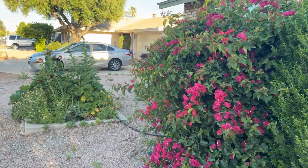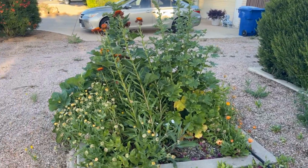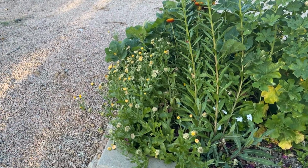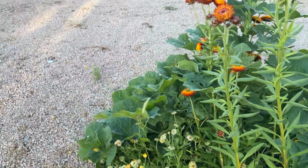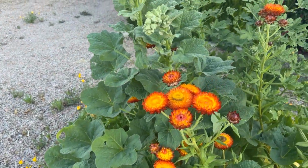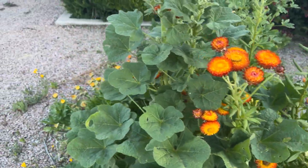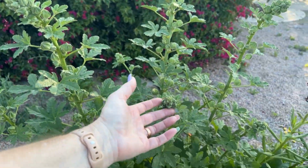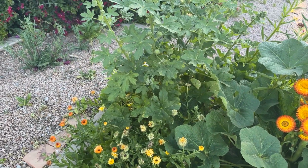The bougainvillea that's pretty. Over here, we have calendula that's on its way out. Some more straw flowers. Another hollyhock. So let's see. There's 2 in here. So this is the front one. And then this is a back one. So if it gets as big as that, nothing really else needs to be in here.